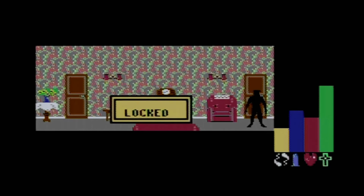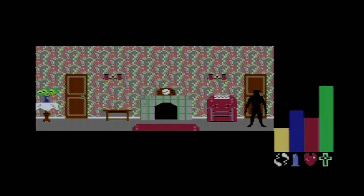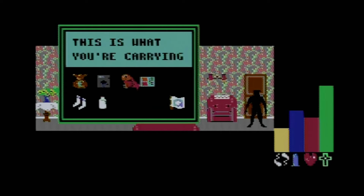be discovered. Inside the Pleasure Dome are a variety of games and puzzles which must all be completed to gain sufficient points to form your personality.